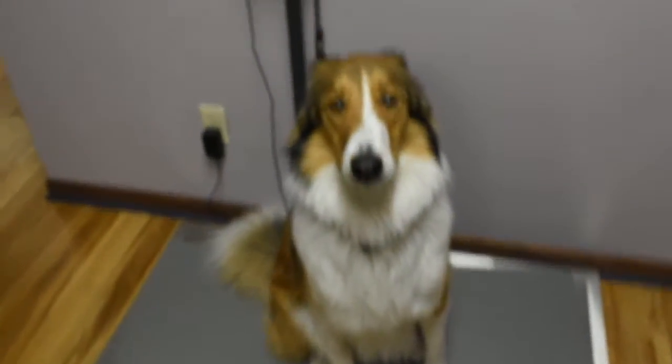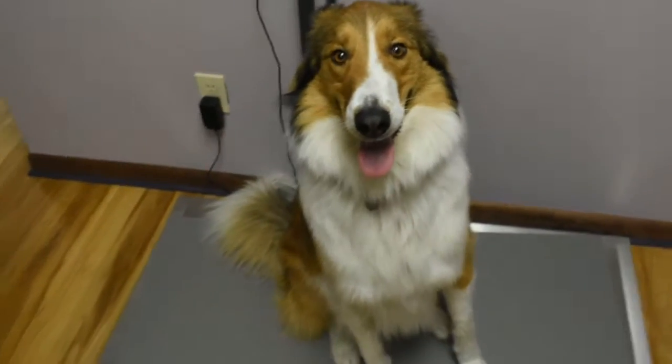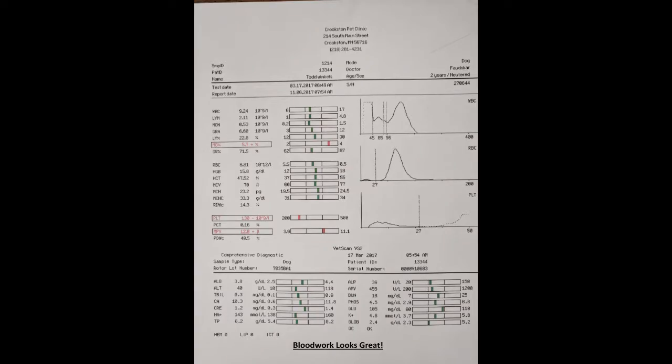While Todd's blood work runs, which typically takes about 20 minutes, we'll get a weight on Todd. So we bring him up to the front to get an accurate weight on him today. This is important as we want to make sure that his drug doses are accurate.